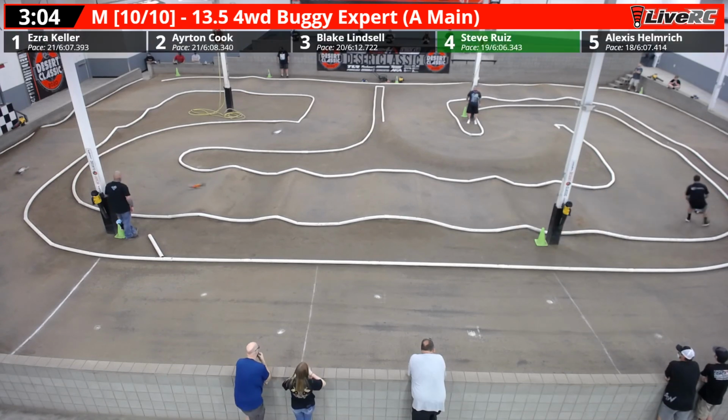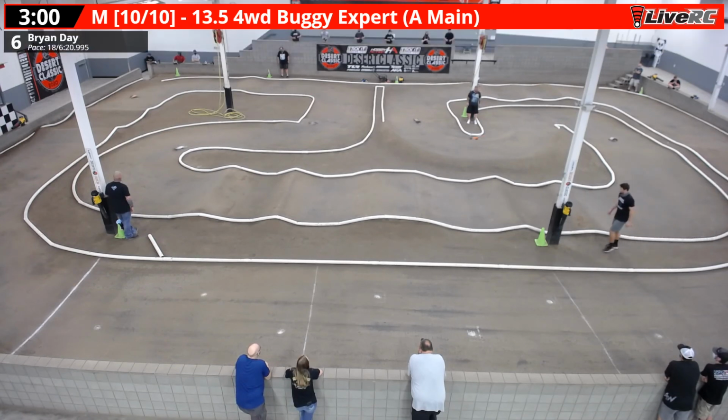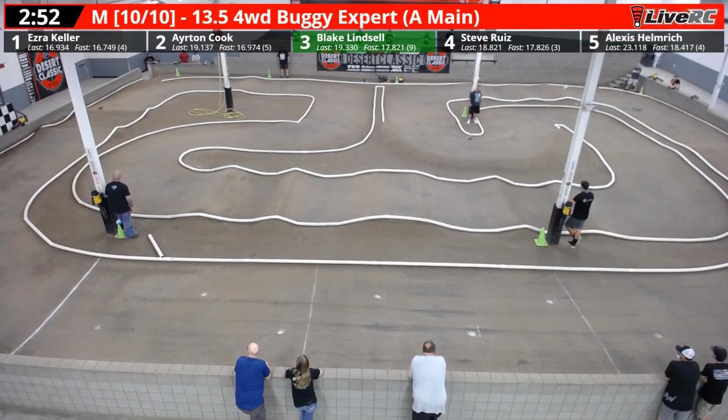Watch in the center. It is clear. Leader on track still going to be Ezra Keller. In that 2 is going to be Ayrton Cook. Blake Linzel in the 3. Steve Ruiz in the 4. Watch in the center, guys. It is clear. 3 minutes in, halfway home.